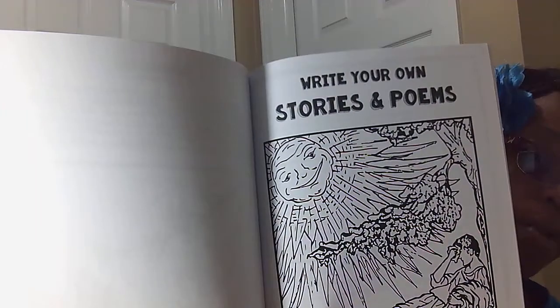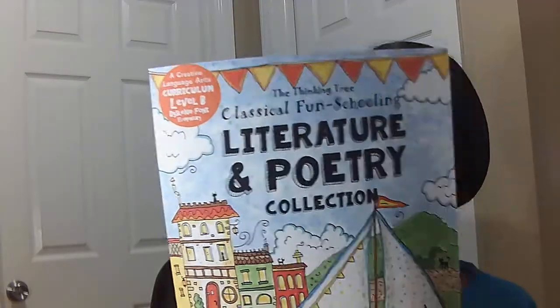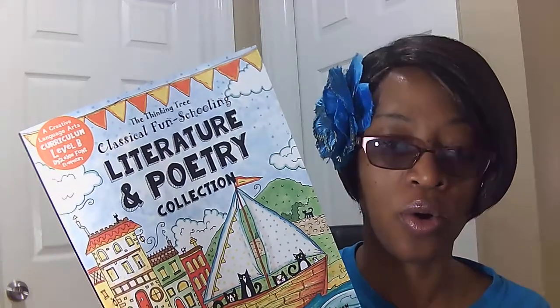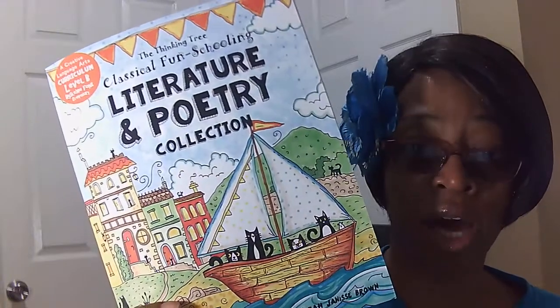And at the end of this book, just as in level A, it has a part where you write your own stories and poems in this book. So it has my story, my illustration, my poem, my illustration. So if you were wondering about whether or not you should get level B, I think you will absolutely love it because you can do so many different things with the book than just read it and do the little activity that she has. You can build on it. This book can take you through the whole school year if you know how to do it well.